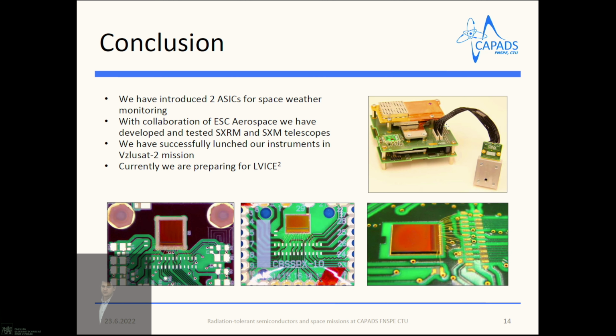So to conclude, we have developed and introduced 2 chips for radiation measurement. With collaboration with ESC Aerospace, we have developed and tested 2 instruments which have been successfully launched in the ZLUSA-2 mission, and currently we are preparing for LWC squared. Also, in the upcoming year or years, we would like to focus on developing radiation-hard electronics. So that's it. Thank you for your attention.